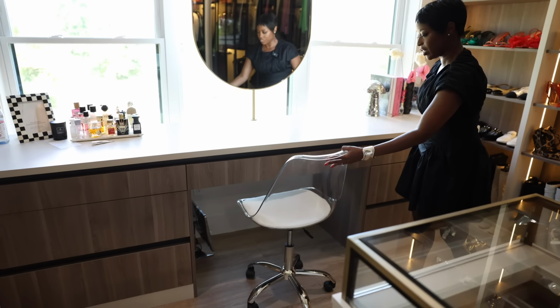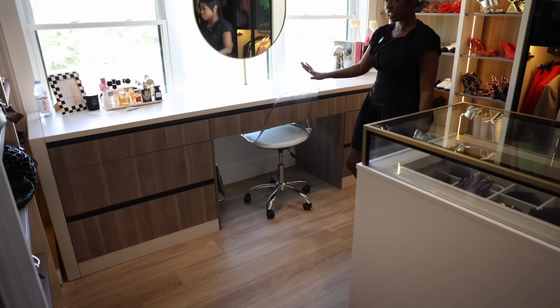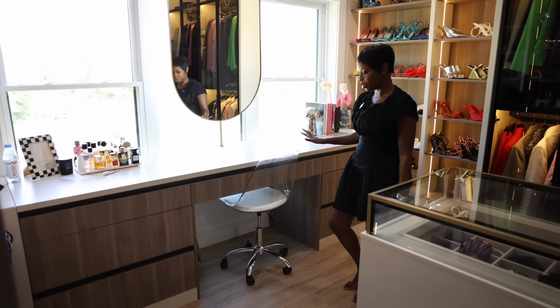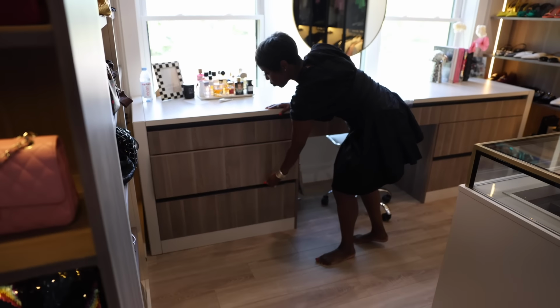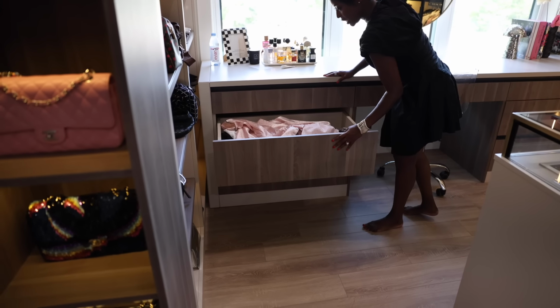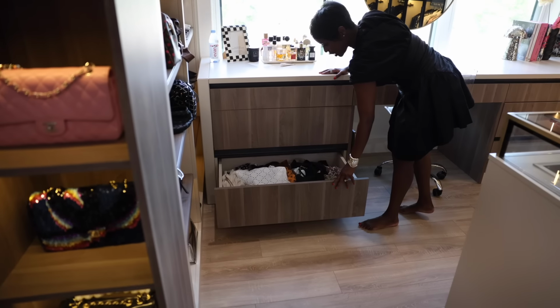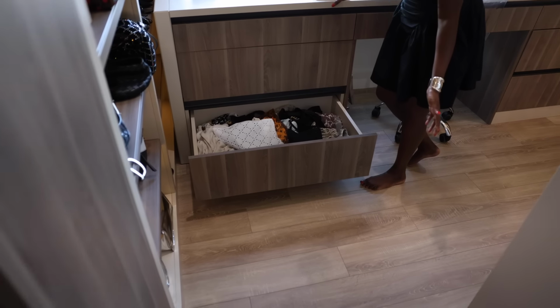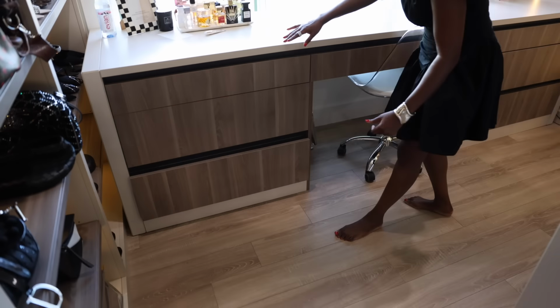And then I found this little chair at Home Goods. I wanted something that just kind of like blended in and disappeared, but I needed it to roll. And then in the drawers, this drawer is my pajamas. Super simple, just pajamas. And then this drawer is swim stuff, which I don't really go swimming very often, but I do have some options in case I do.